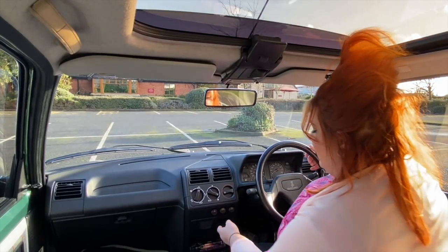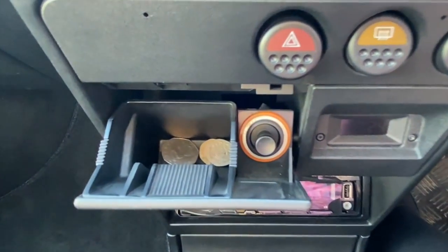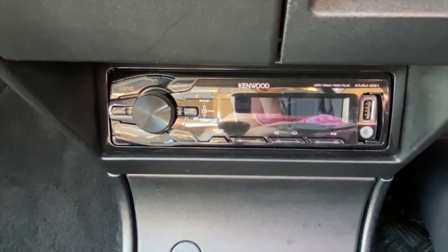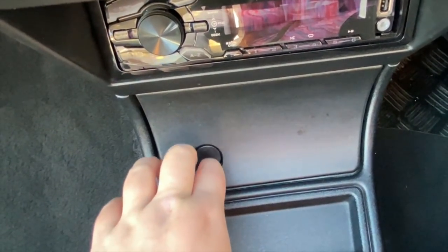Coming down, you've got another little pocket of space here. This one's the ashtray with your cigar lighter. You've also got your digital clock there and a replacement stereo. So I assume this probably would have had a cassette player when it was new. And then just down at the bottom, you've got yet another pocket of space.